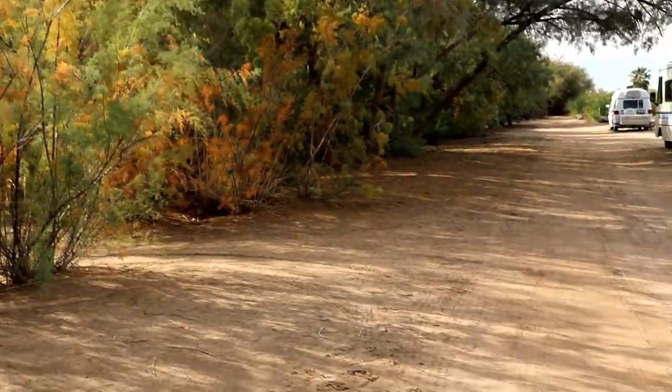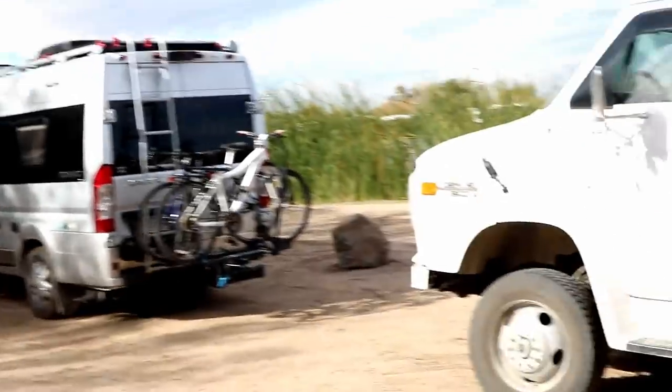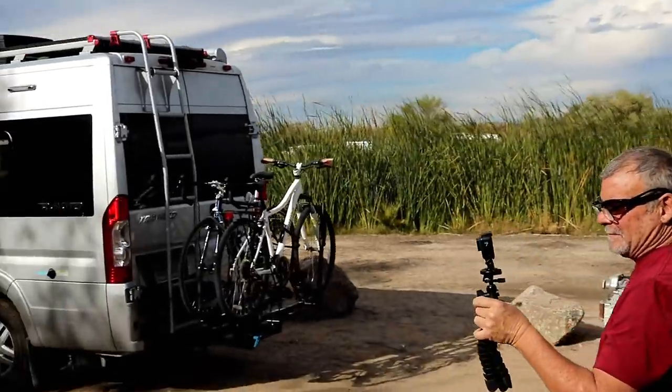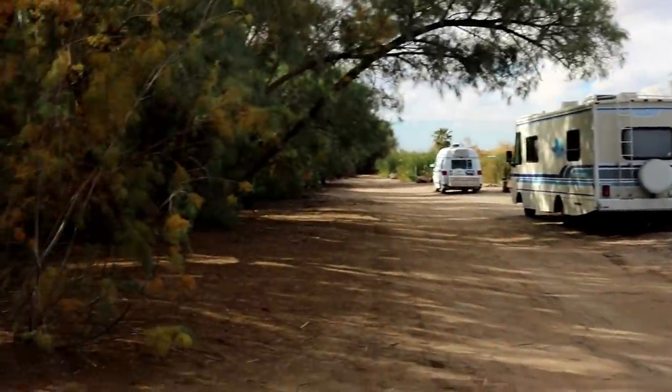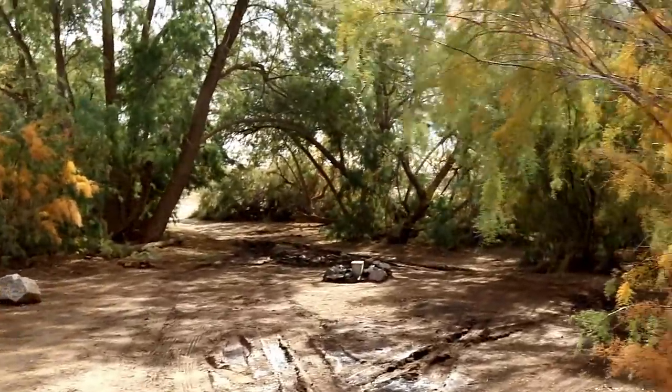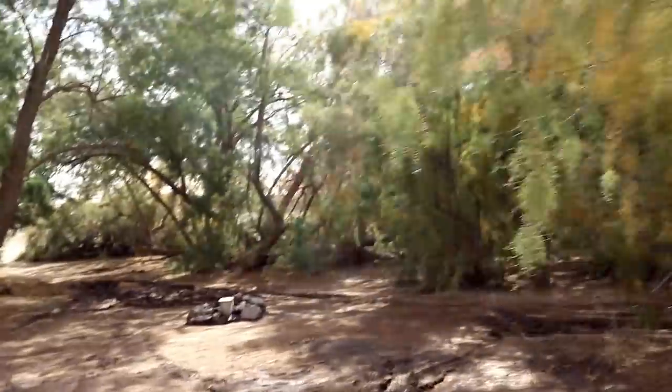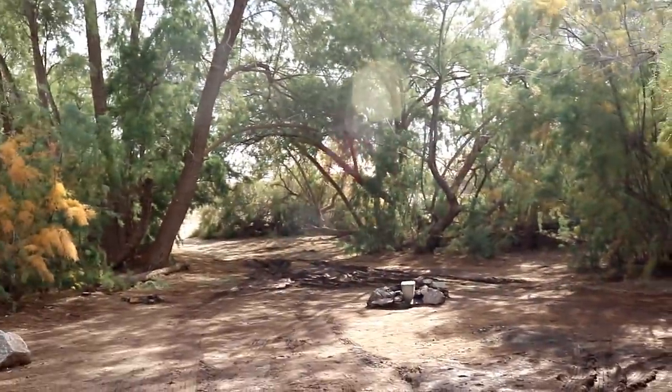Come on, Parker. Scotty's trying to warp laps as we walk, but I don't know if it's working very well. Yeah, so look at these big old sites. They're awful muddy, though. They're kind of muddy because of the rain the other day.